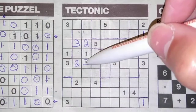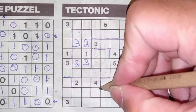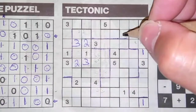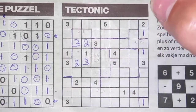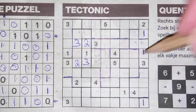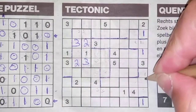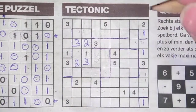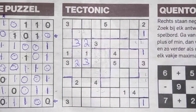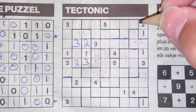We have here a 3, so these two boxes cannot be a 3, so two boxes left in this area. This box could be a 3 and or that box could be a 3. We have a 1 here, so this box cannot be a 1, that box cannot be a 1, so the 1 could be here or there. We have a 3 here, that means these 3 boxes cannot be a 3. So 2 boxes left for the 3. This one or that one?